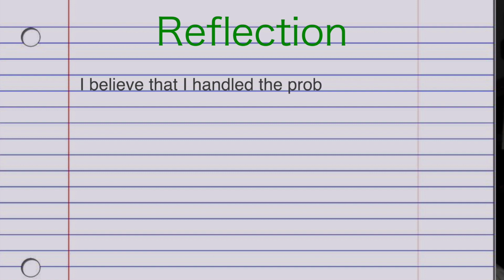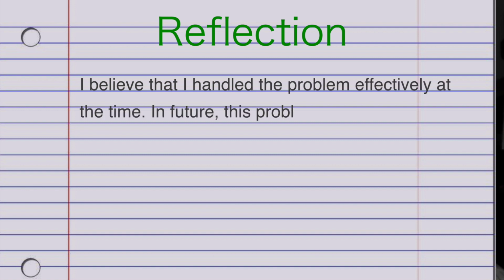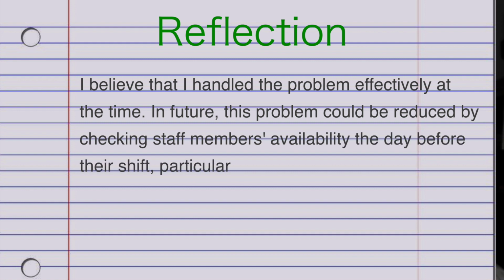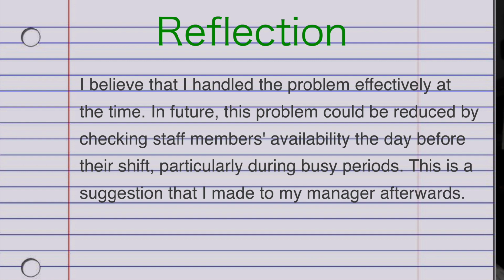Finally, you've got reflection. And again, just like before, this is what you did well and more importantly, what you could do better. So in this example, you could say, I believe that I handled the problem effectively at the time. In future, this problem could be reduced by checking staff members' availability the day before their shift, particularly during busy periods. This is a suggestion that I made to my manager afterwards.